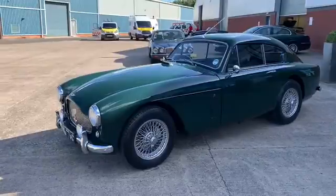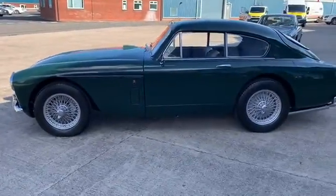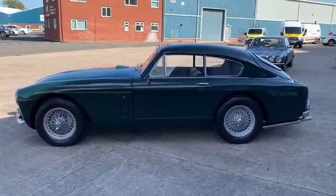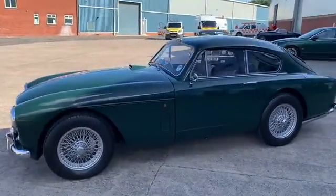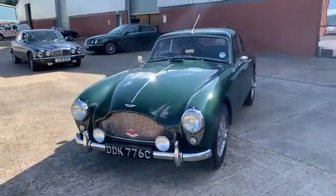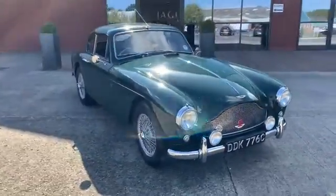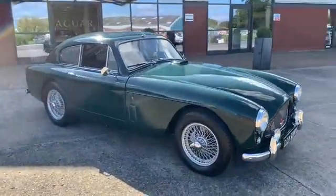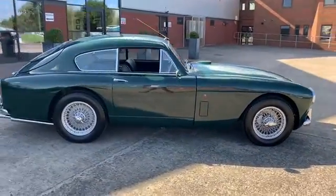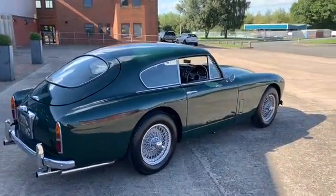It's got a lot of period modifications which are quite sensible, including servo assisted brakes. The brakes on this car are very good. These cars tend to suffer from long pedal travel on the brake pedal. This car has got a really nice firm pedal, excellent brakes. It's got a rear anti-roll bar that's been fitted to the car. Very taut handling car, steers very nicely indeed.